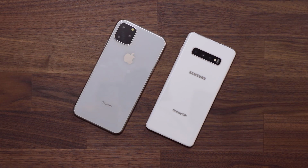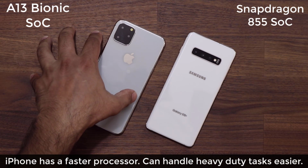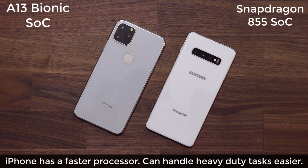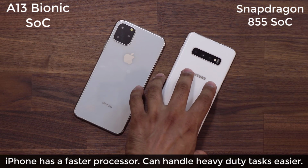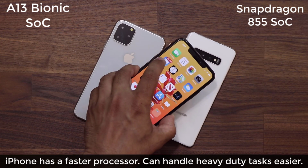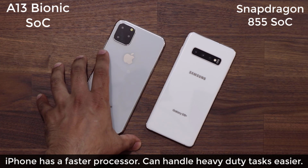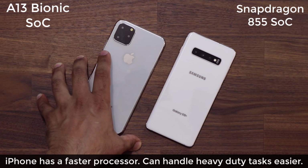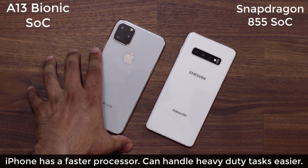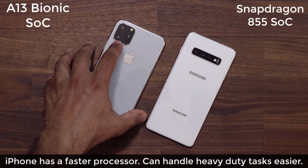And of course, another overall advantage that the iPhone is going to have is the fact that the A13 Bionic processor on the 11 Pro Max is going to be much more powerful as far as raw processing is concerned than the Snapdragon 855. Even on the iPhone XS Max, the A12 is already slightly faster than the Snapdragon 855. On this one, we're getting A13, so that we know is going to be much more powerful. And that's great because that's the kind of stuff that makes sure the games on the iPhones run much smoother. So processing power wise, this takes the cake.